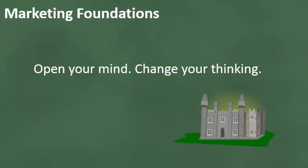So first one we're going to dive into is marketing foundations. You need to basically start with something fairly simple, but it's not necessarily easy, as the expression goes. Open your mind, change your thinking. How do you build a castle like that? Well, you certainly don't build it by starting with getting bricks and whatever else you might need. Clearly, I'm not a construction builder in that sense, but you need to get your platform and your blueprint right. If you're building a house, you certainly want to get that architect with a blueprint first. And so, consider this your blueprint.